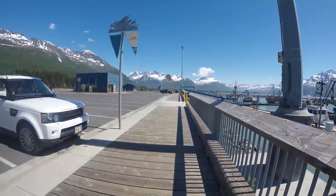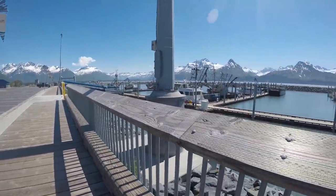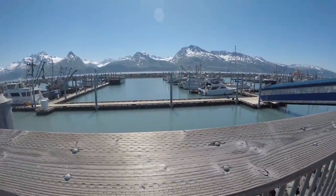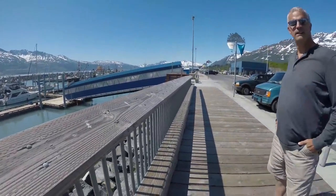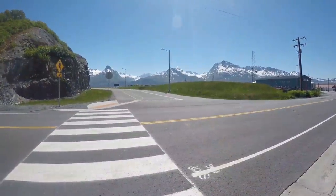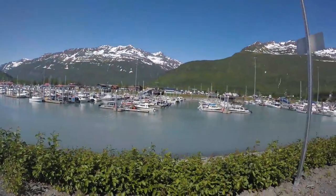This is the walkway at the New Harbor in Valdez. Here's the view from the head of the dock. The weird thing is we walked from the harbor overland to get to the other harbor.